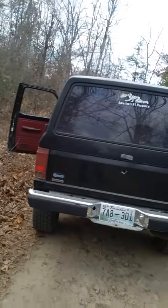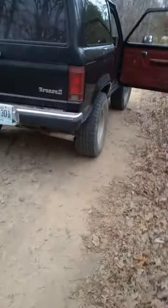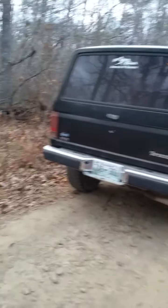Pretty much as far as modifications to this thing, the only thing I've done is I cut the fenders just a little bit in the front, and it has 31x10.50 tires on it. It really needs some lower axle gears, honestly. It needs probably at least a 4.10 or a 4.30. It's got 3.73s in it from the factory, and with those 31s on it, you can tell it's robbing it of its very little to begin with power on the highway.